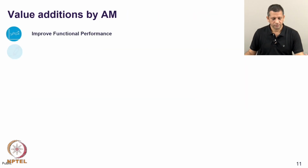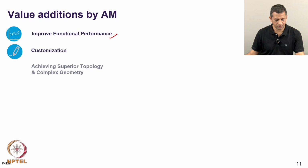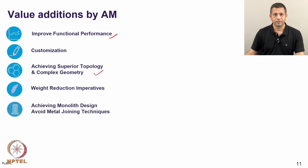There are various value additions by additive manufacturing. As we have learnt, it offers functional performance, it offers customization, it offers superior topology and complex geometry. Weight can be reduced due to new designs, better topology optimization and complex geometries. We can make structures in monolith forms. We do not need to make small parts and assemble them.